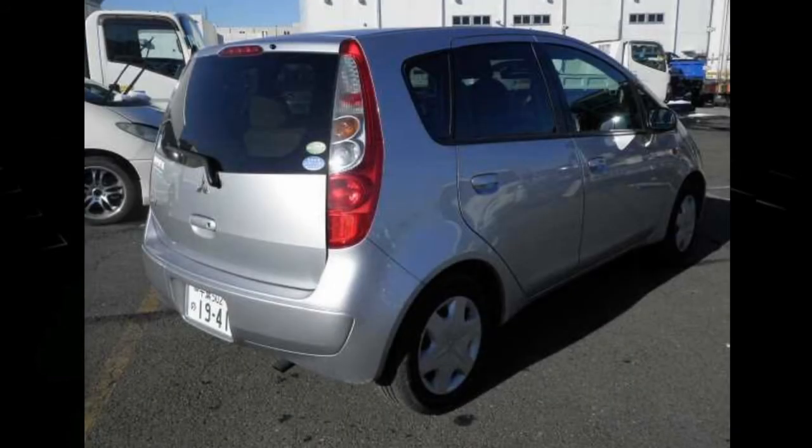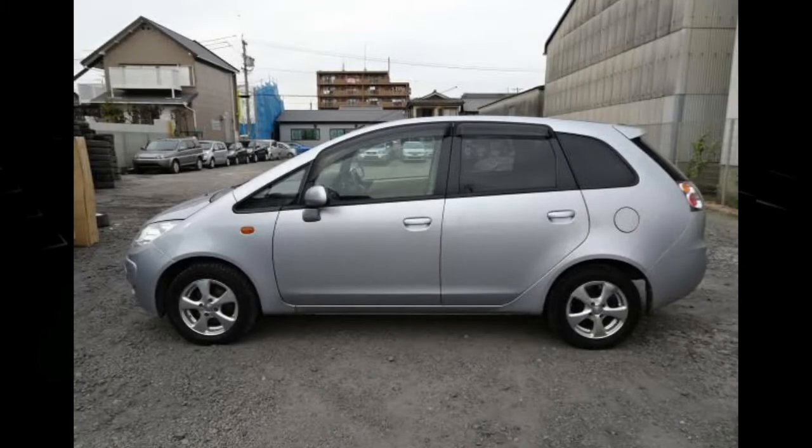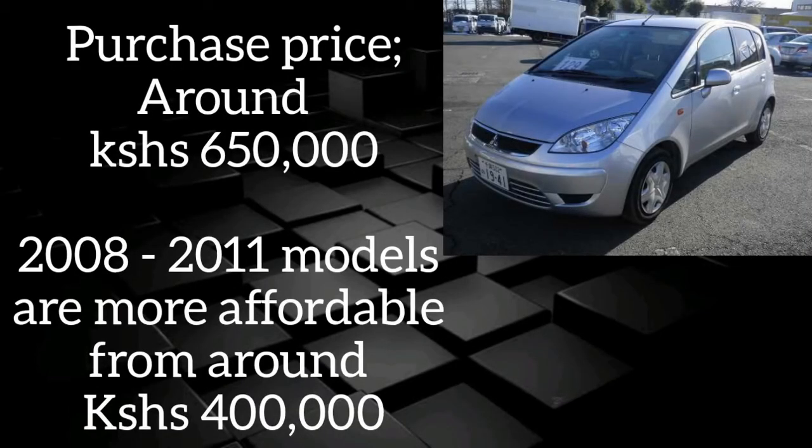So this Mitsubishi Colt was built on the Mitsubishi CZ platform, and as I said earlier, its production was halted in 2013 due to a reduction in its sales in most markets. In other markets such as Taiwan, it is still being produced. This car is also available in a station wagon version known as the Mitsubishi Colt Plus. With around 650,000 shillings, you can get yourself a good Mitsubishi Colt. Earlier models like the 2008 to 2011 are more affordable. You can drive away one from around 400,000 shillings depending on the mileage and overall condition of the car.